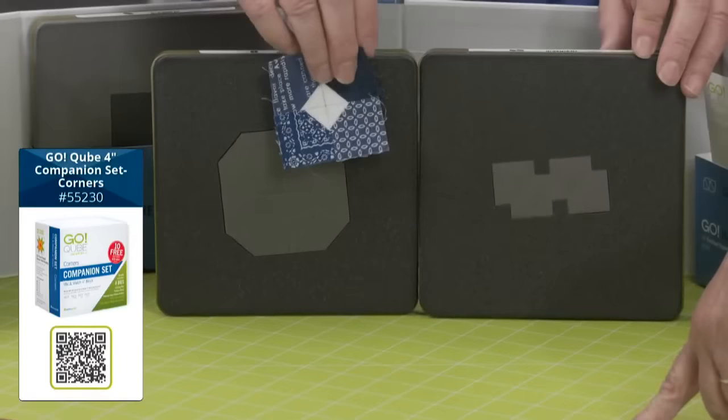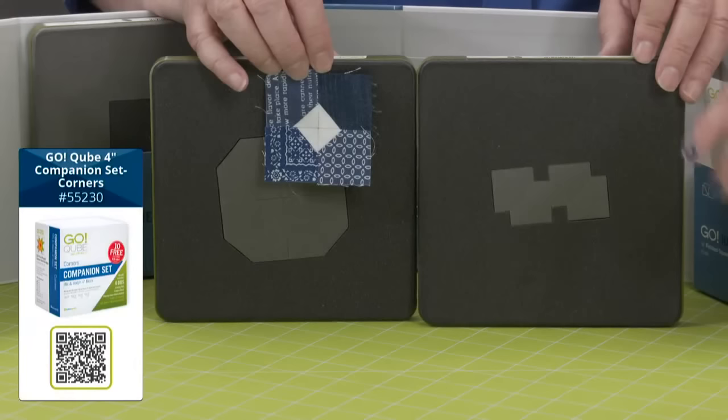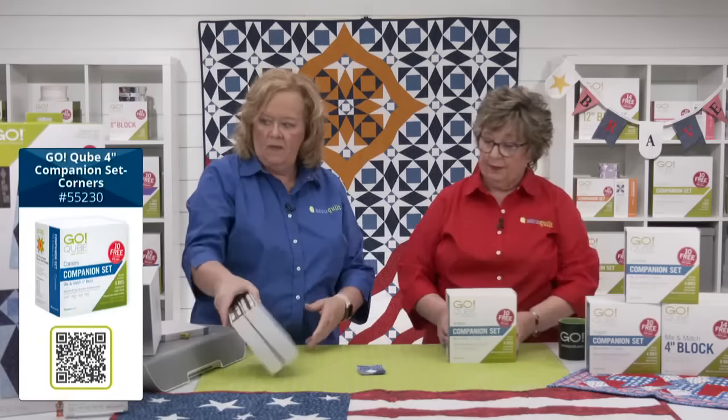So think about making like 2 blue units and 2 red units to go together in your block. I think that would be really fun. That's super cute, and it's really tiny, but if you're not into tiny, heck, get the 12 inch and you can do the exact same thing because same shapes. Same shapes in all the cubes.